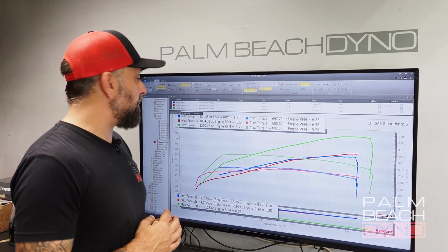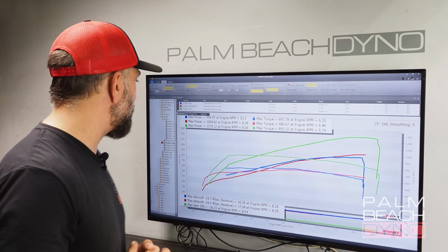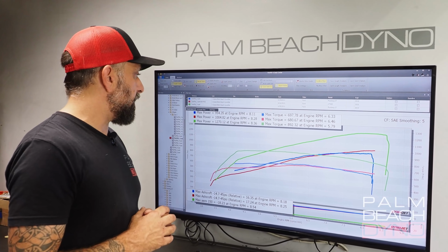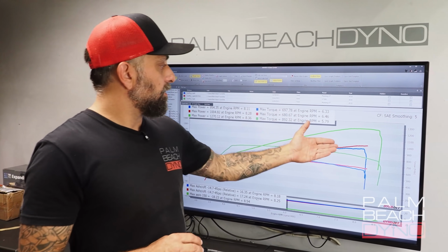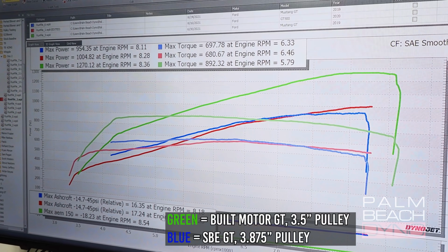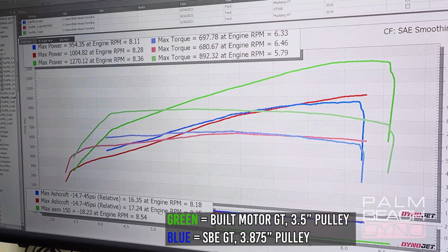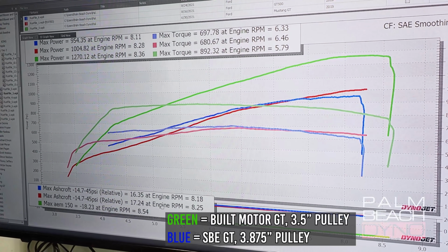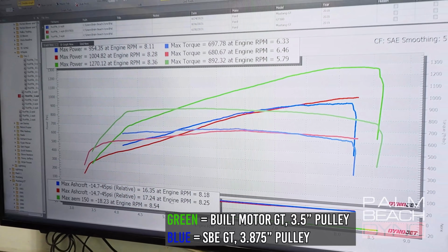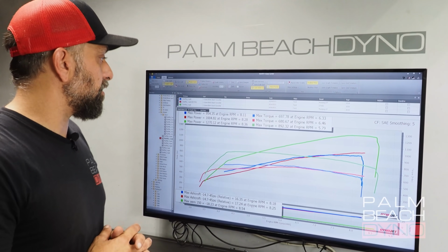Here's Terry Day's Beast. That unit features a 3.5 upper pulley, but he has the 20% lower. So this gives you an example of stock short block versus a fully built setup at high boost. Unfortunately, our boost sensor was broken this day, but based on his numbers and everything, I'm guessing this is in like the 25-pound range, somewhere around there. Because we'll go ahead and compare it to my car in just a second.